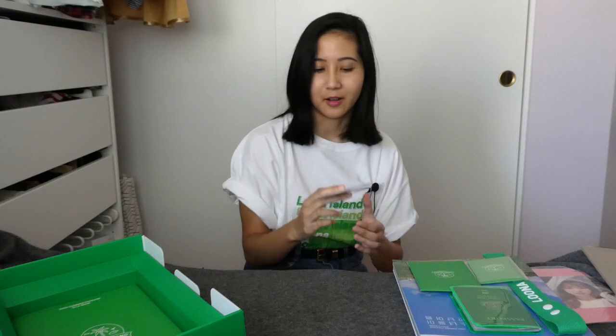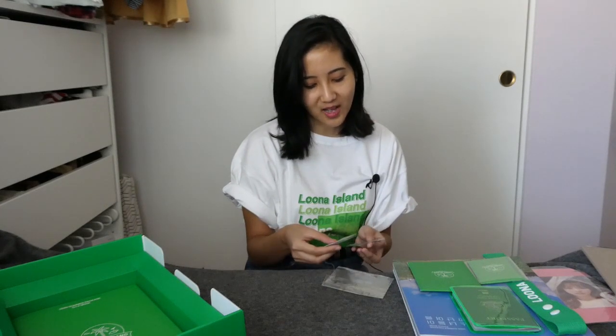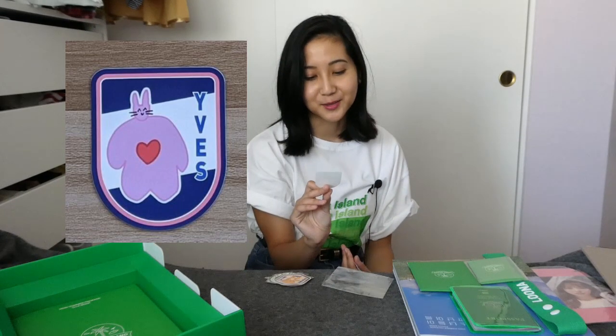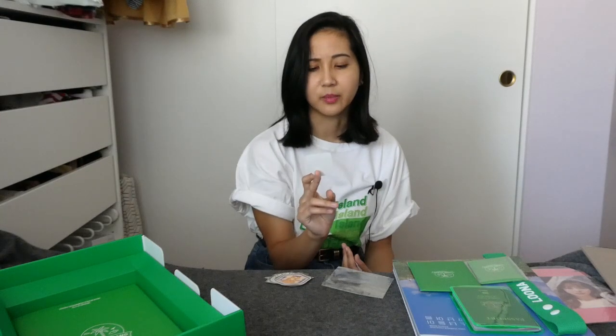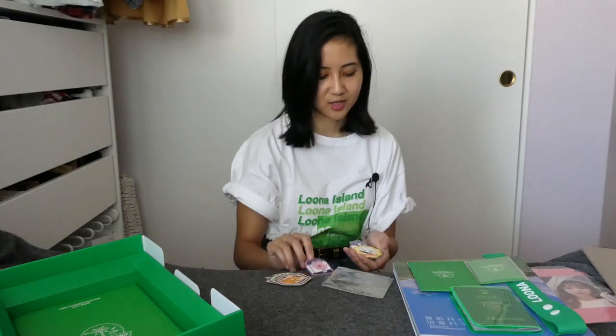Probably my favorite part of the summer package were these stickers because they're adorable. I found it very interesting that if it's the case that the girls just told Heejin what they wanted, I'm very, very curious as to why Eve chose this to be hers, but I'm just so confused as to what she requested from Heejin when she was making this sticker. It's a bunny with an abnormally large body, but it has a big heart, so yeah, I don't have much else to say about that.